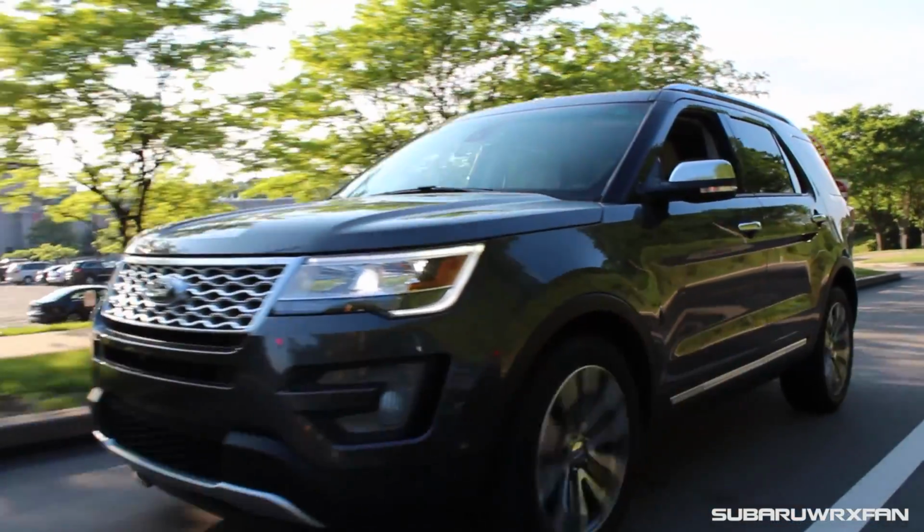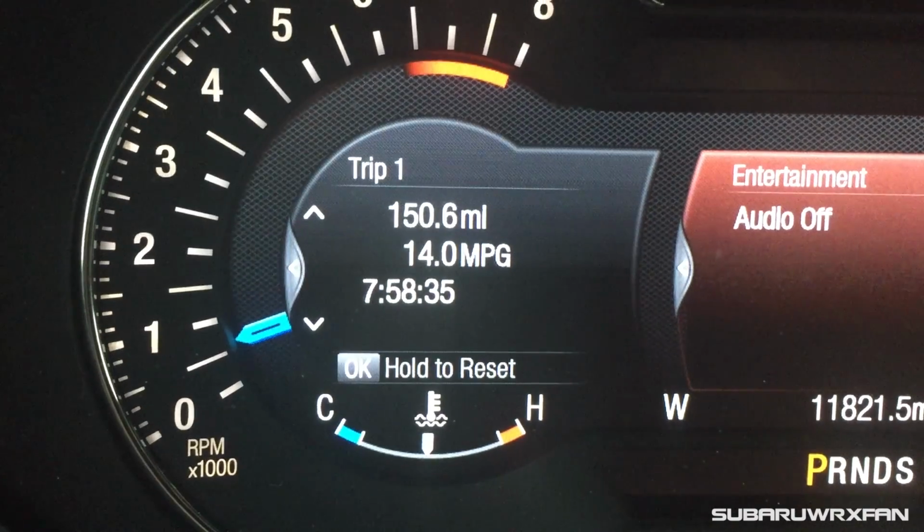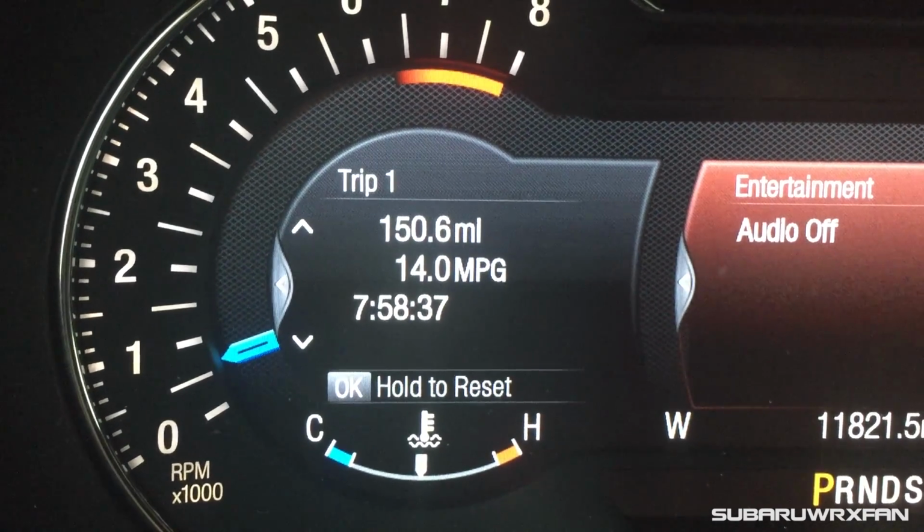So this car is rated at 16 in the city and 22 on the highway for a combined average of 18. But in my week of driving now, it's been mostly city driving. But even with strictly city driving, it's rated at 16. I got 14, and that's with nearly 150 miles of driving here. A little bit of highway sprinkled in, but very little. Mostly city driving, but still I was hoping to see at least 16, and only got a 14.